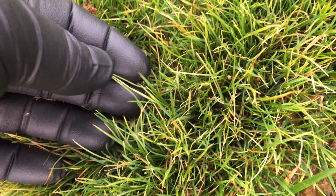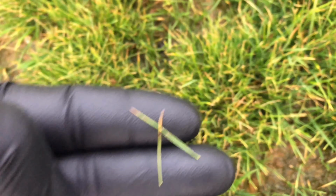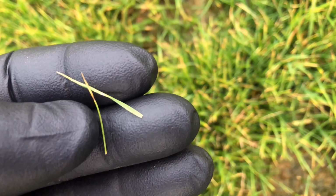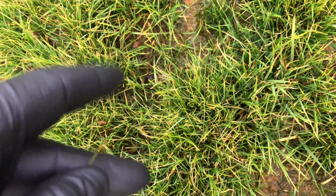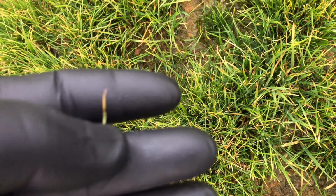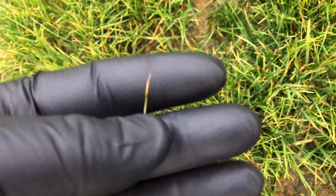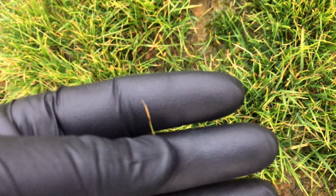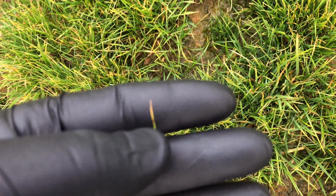See how the turf isn't quite green? It's got a little bit of discoloration on the tips. Well, I attribute that to frost burn. We've had some real hard frost. And see how the tip right there is just kind of scalded a little bit. It's lost its color. It's kind of in stress.